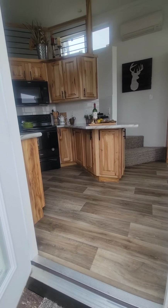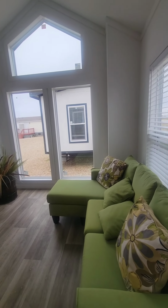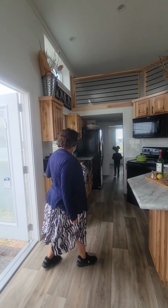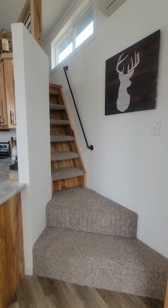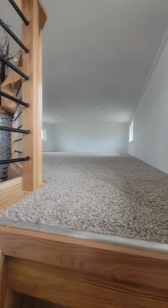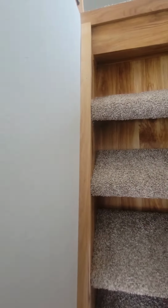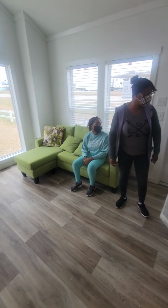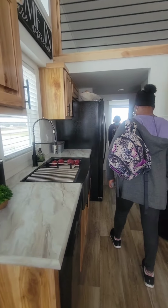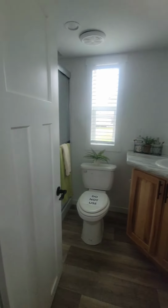All right, so walking in on this one, this is nice. I like the cabinetry. And then this here goes upstairs into a loft for the bedroom. Ooh, but it's carpet. I don't know about this carpet, but this one is also 399 square feet. So again, one of the smaller units that they have.